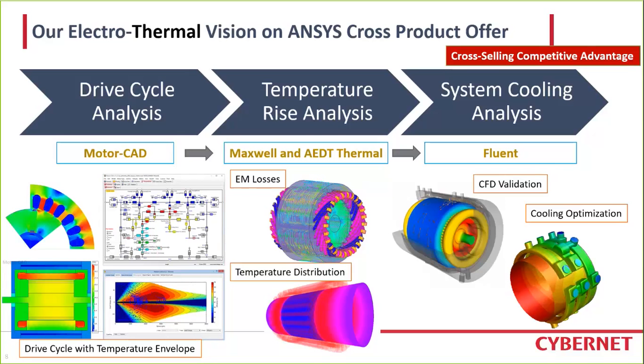And so we can use the EM loss results from Maxwell and map them into CFD. CFD can use the loss results from Maxwell and compute the temperature or temperature rise with the CFD software. We can also use this kind of co-simulation bi-directionally. It means that once CFD finishes the temperature computing, it can put the temperature results back into Maxwell.